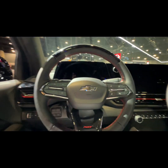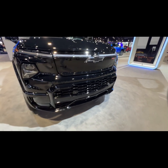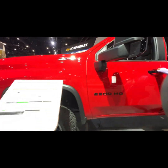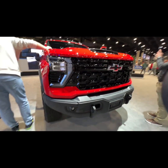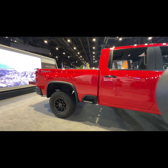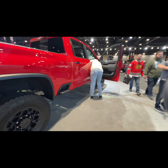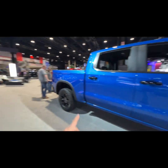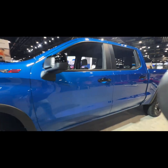This is nice. This is nice. Oh, this down is the ocean. All these other trucks look like baby trucks. Oh, this is the Duramax one. The 3-liter. This is nice also.